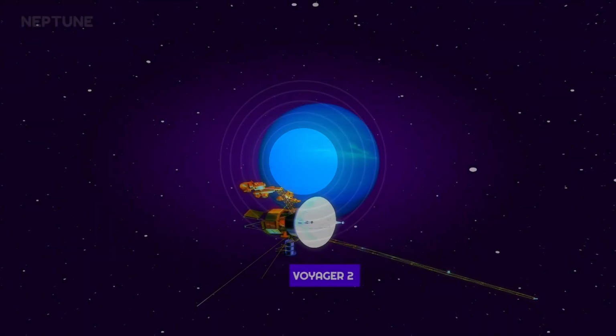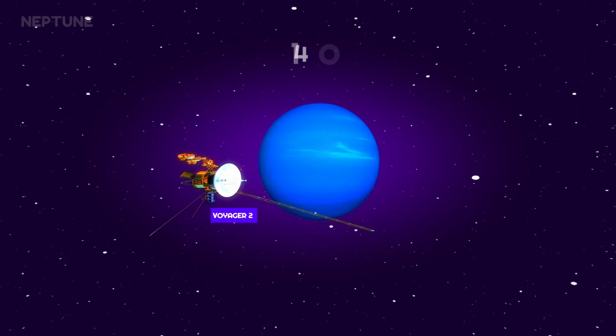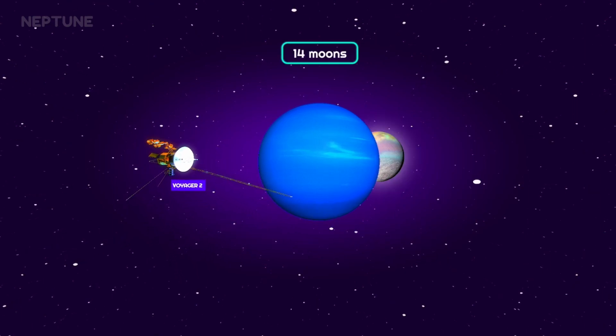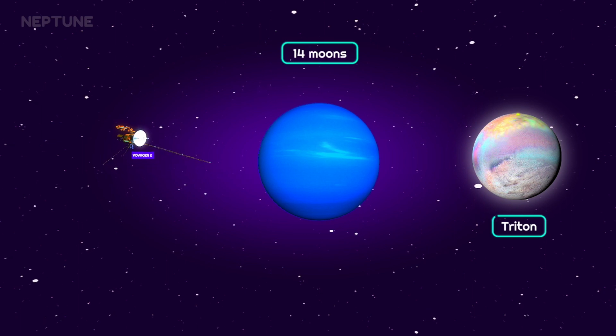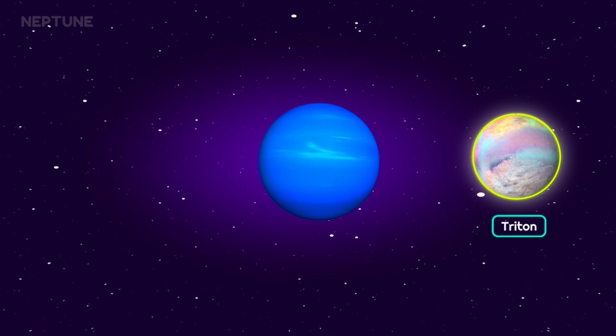Neptune winds can reach up to 2,400 kilometers per hour, the fastest detected in the solar system. There are at least 5 rings around Neptune. NASA's Voyager 2 is the only spacecraft to have visited Neptune up close. It has 14 moons. The largest by far is Triton. Triton is the only spherical moon. The other 13 moons are irregularly shaped.